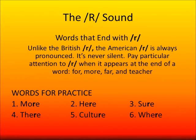Words that end with R. Unlike the British R, the American R is always pronounced. It's never silent. Pay particular attention to R when it appears at the end of a word. For example, for, more, far, and teacher. Here are some words for practice.